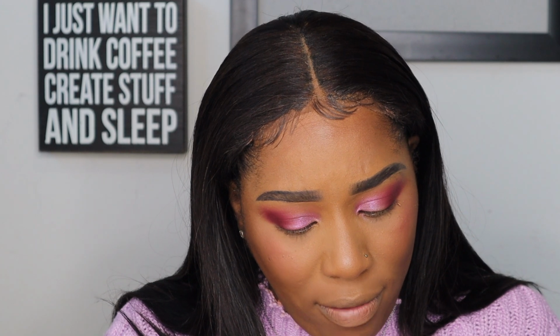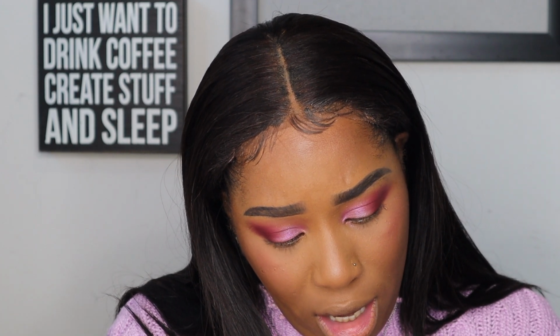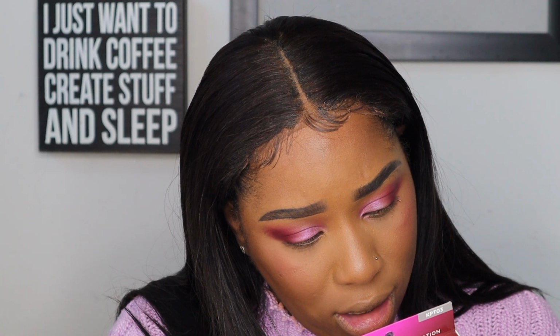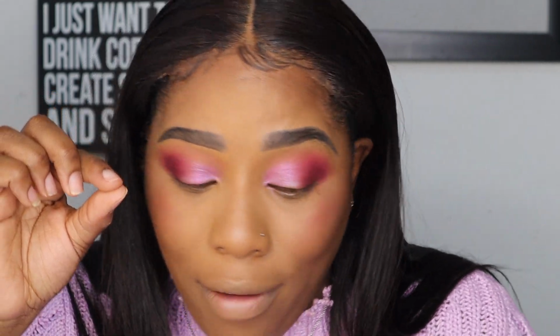Holding the lash lock with lash, apply lash adhesive to the lash bed and wait 30 seconds. Like I said, they have this thing on here. I can't even read how to do this. But I mean, I'm pretty sure it's pretty self-explanatory. So it says you're supposed to put the lash like this. Put the glue on, and it's supposed to be like this.